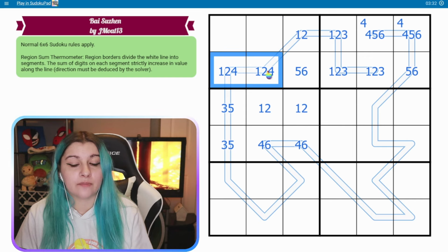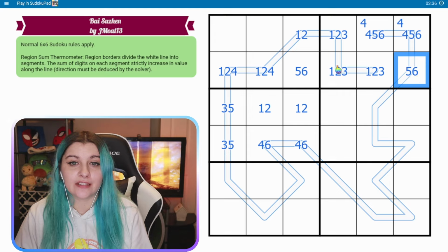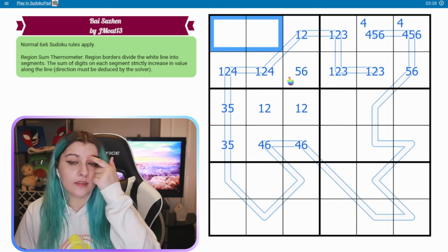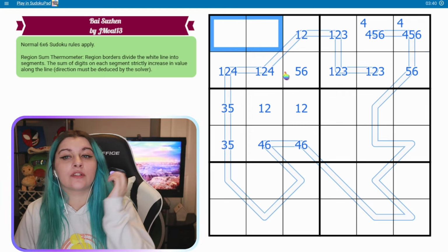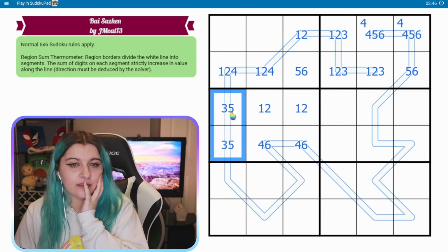This will definitely be a 4. I have a 1, 2, 3. What else do I need up here? I need this digit up here. And then a 1, 2, 3. Okay, cool. I wonder, is there more I can do with this?